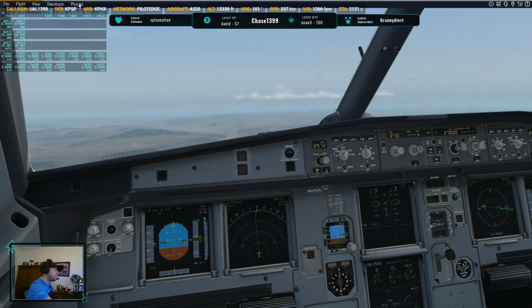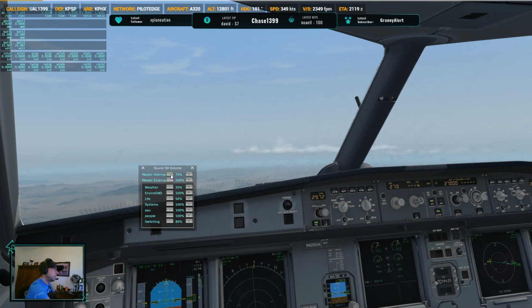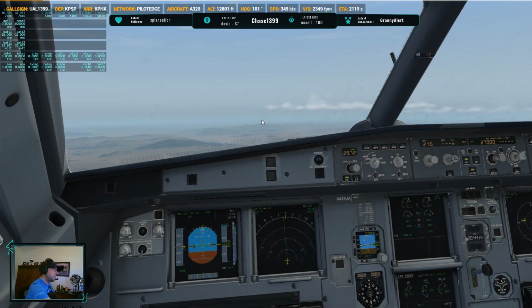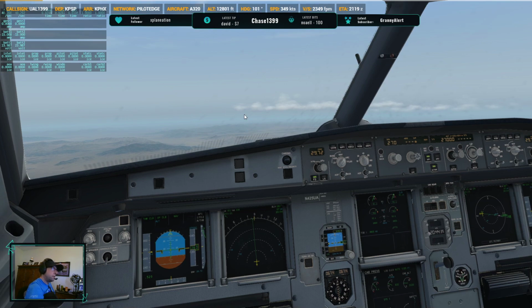And lower these sounds a tad. So the only thing left to do is click over to standard, which I'll do here in a moment.